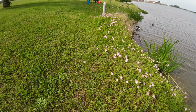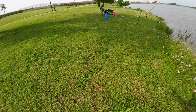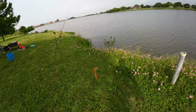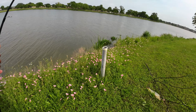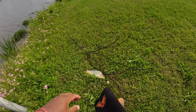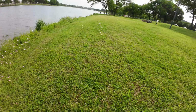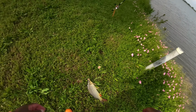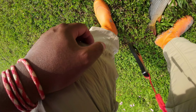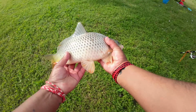There she is, guys. She's all tangled in the branch, though. Well, we got the first one of the day. Is a pretty one, look at that.